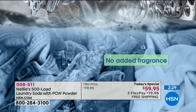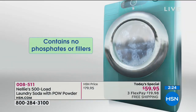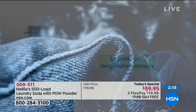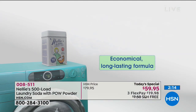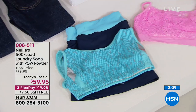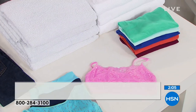Time after time, there's no added fragrance for anyone in your life that maybe needs hypoallergenic. This is the way to go. Never tested on animals, better for the environment. No phosphates ever. So it's better for your family, better for the environment, better for everybody. Long-lasting formula on all of your clothes, whether it's your workout gear, your unmentionables, any of your t-shirts that you love, your baby clothes, you're gonna love it.